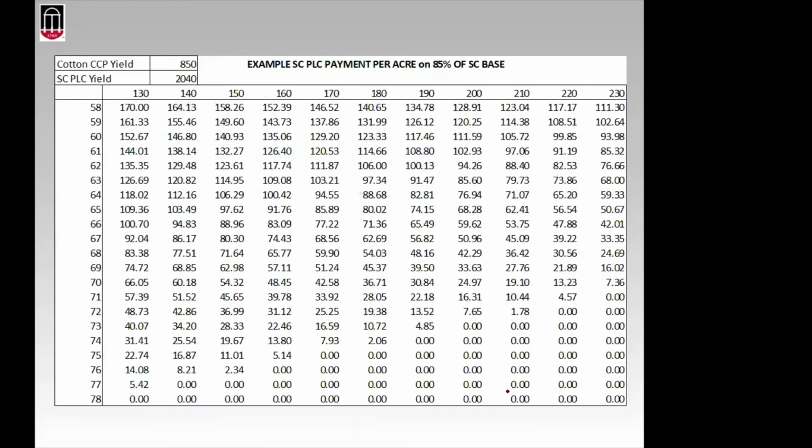These are some examples of what this seed cotton payment would look like. You've got the price of cotton running down this way, and the price of cottonseed running across this way. We're assuming an 850 pound countercyclical yield, just for example, showing y'all how the numbers would look, either what's on the farm now or an updated one. You take your CCP yield times 2.4, and there's your seed cotton PLC yield. This is available in a spreadsheet, by the way, and I'd be glad to send it to you. It's a very simple little spreadsheet.